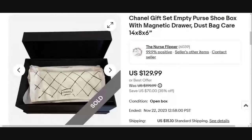Next is a Chanel jewelry box. This one, I took a best offer of $100 on it. It is 14 by 8 by 6. I have shown this, and some of these you have seen in my what sold videos, but this is all just high dollar today. This one sold for $100.